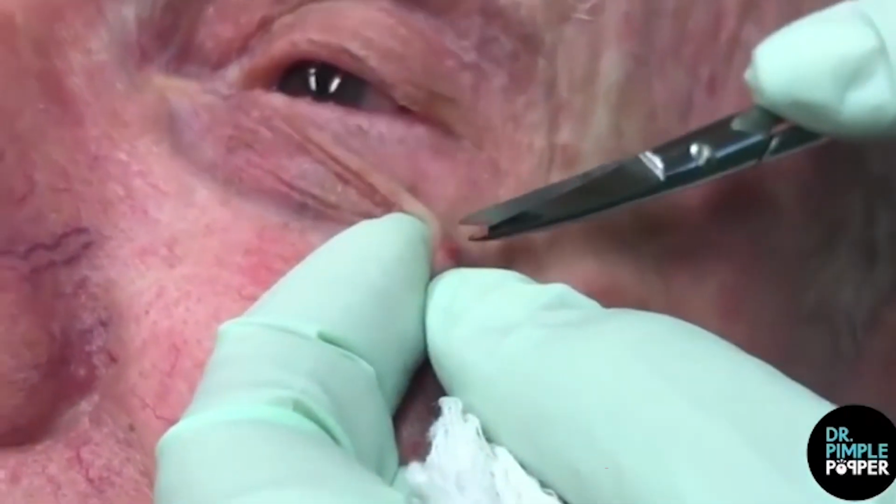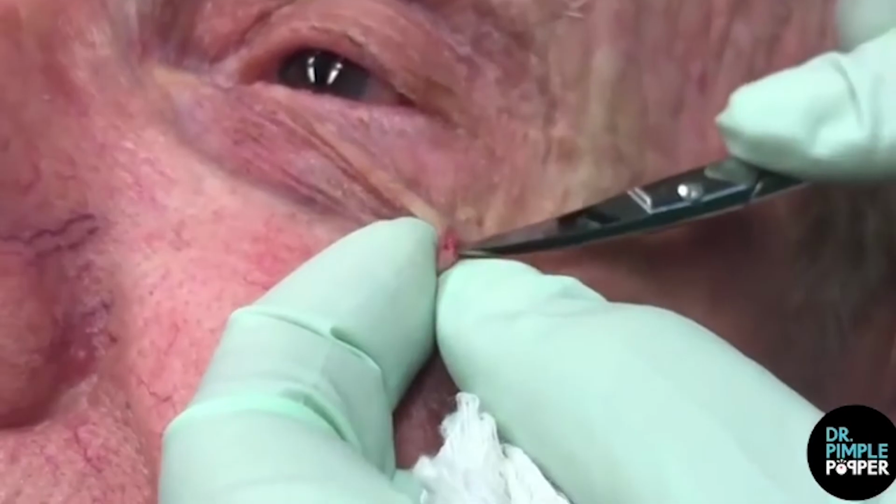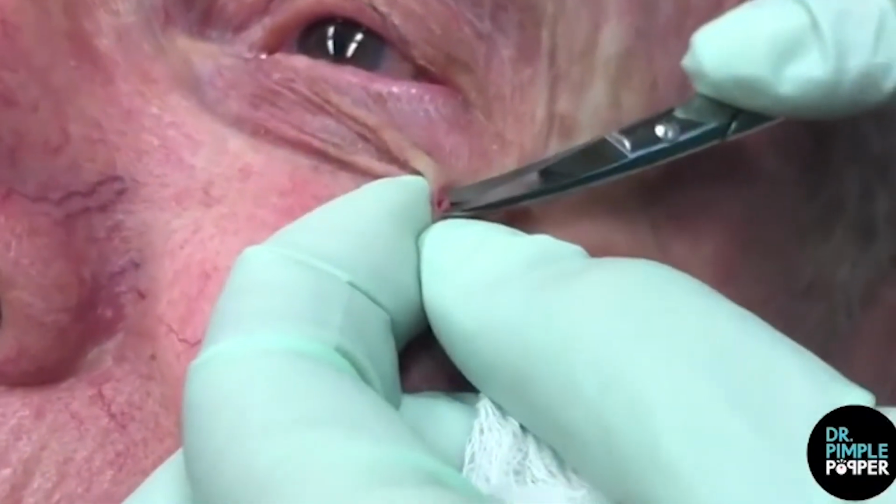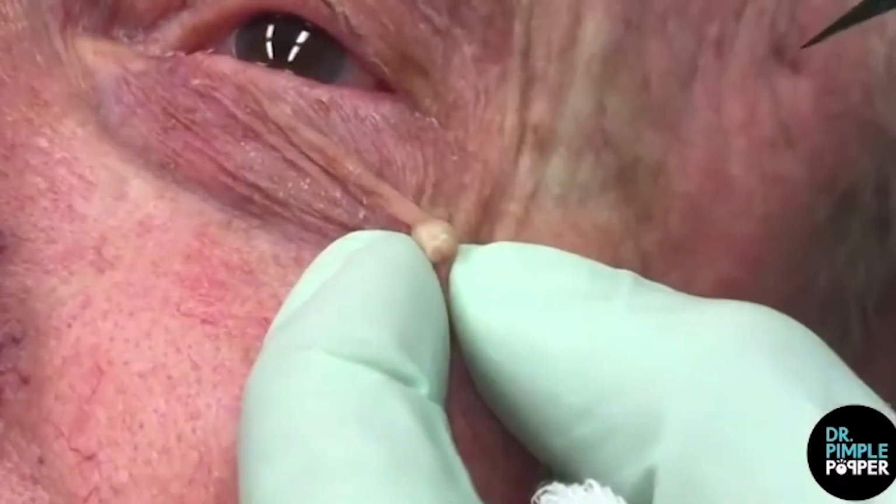According to Healthline, a milium cyst is a small white bump that forms when keratin, the protein found in our hair and nails, gets trapped beneath the skin. They often appear in groups and tend to be found on the nose and cheeks.